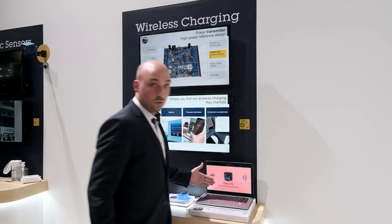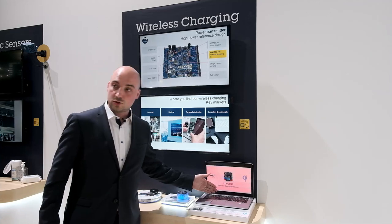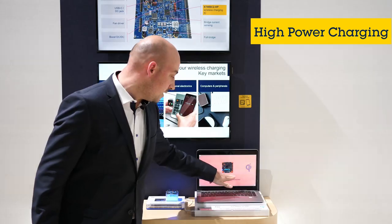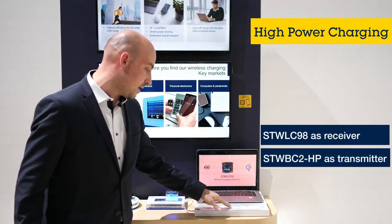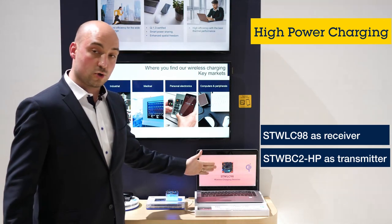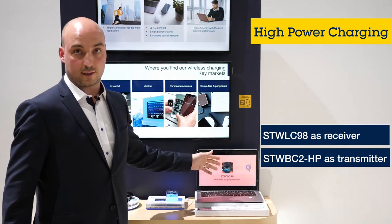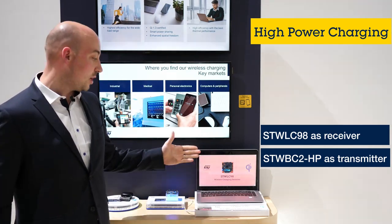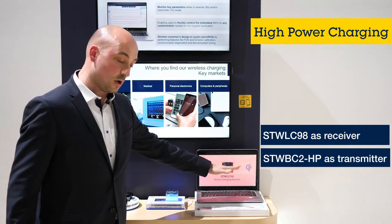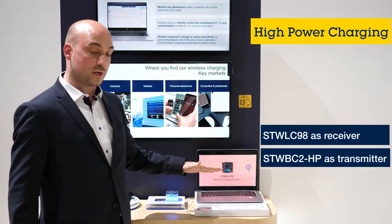Finally, let's move to our high power solution using different products from our ST Charge family. It's STWLC98 as a receiver and STWBC2 HP as a transmitter. This solution can deliver up to 70 watt, which means it can cut the charging time of the smartphone less than 30 minutes, or it can be used for charging of the laptop or tablet.